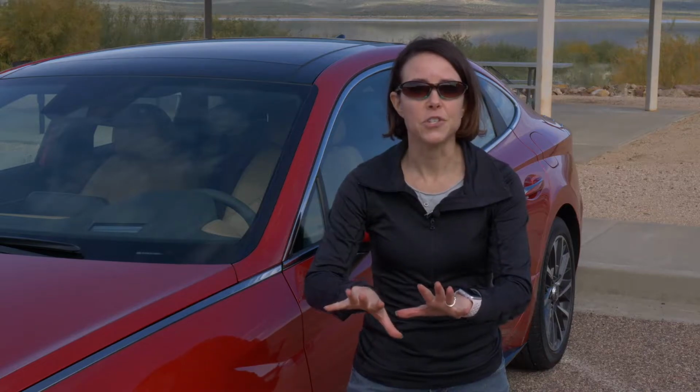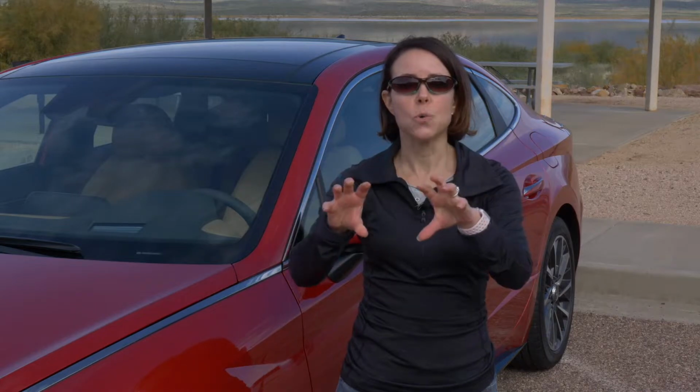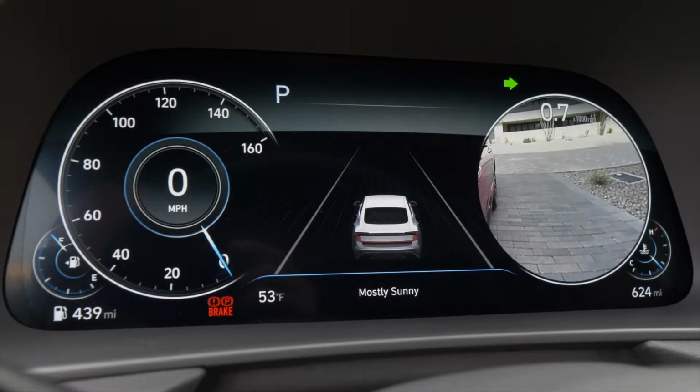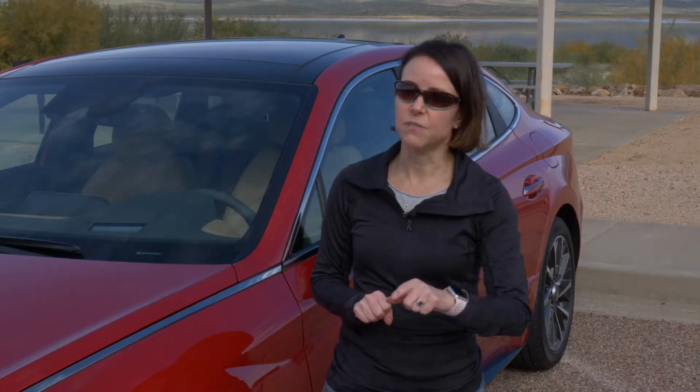The next really cool feature is the blind view monitor. We first saw this on the Hyundai Palisade, and basically it aids your blind spot monitoring in general with a visual that pops up in the behind the wheel gauges. If you push your right blinker, an image will pop up on the right side. If you push your left blinker, an image will pop up on the left side. Just gives you an extra way to make sure there's nothing in your blind spot if you want to change lanes.